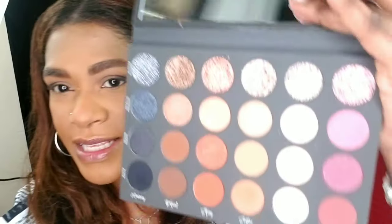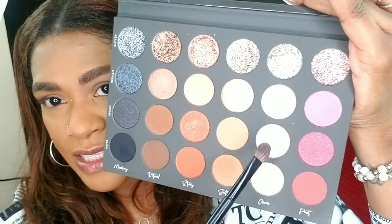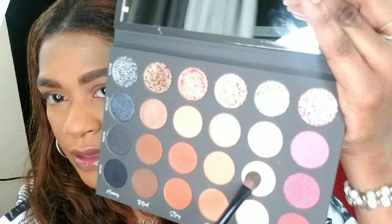All right, so I heard so much about the shade Aura. So I'm gonna try Aura, in the Sequin formula. And of course, I have so much light, so you don't see it. This one has a lot of kickback. And I'm gonna apply that in the inner corners of my eyes.